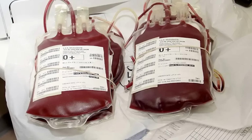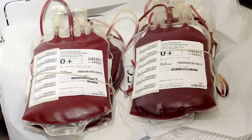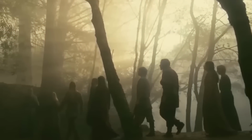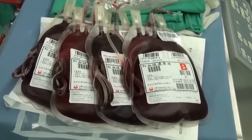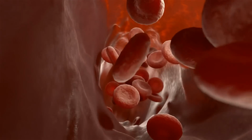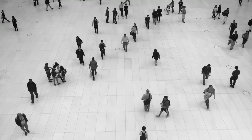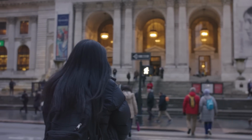But here's a puzzle. Why is type O blood more prevalent among indigenous populations in the Americas? A universal donor. The answer lies in the remarkable story of human adaptation. The lack of A or B antigens might have offered an evolutionary advantage, potentially providing better resistance to specific diseases. This benefit could have helped these populations thrive and pass on their type O blood to future generations.